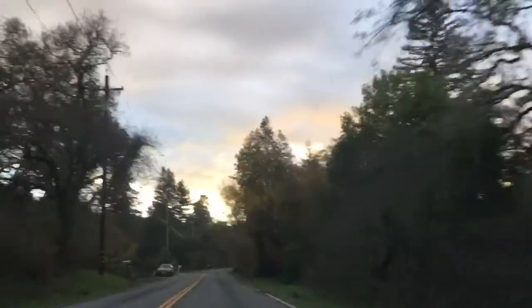Oh, look at those trees, guys. Those are so cool. Gnarly. I love how they look. I love how the silhouettes of trees look.